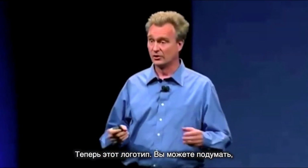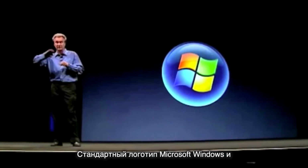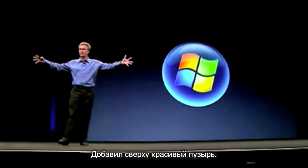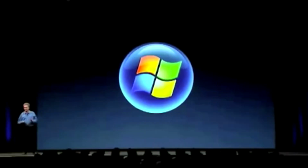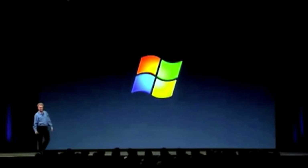Now, this is a logo. Now, you may think that I made up the logo by taking the standard Microsoft Windows logo and adding a nice aqua bubble on top. No, that's the official logo. But, you know, underneath it all, it's still Windows.